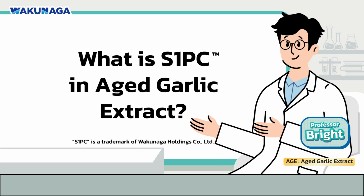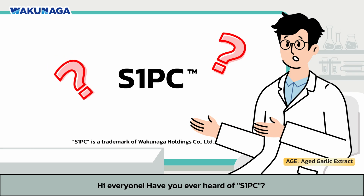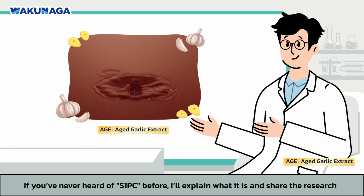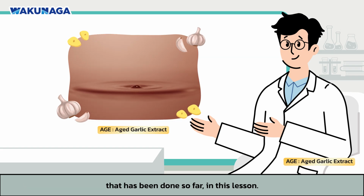What is S1PC in aged garlic extract? Hi everyone, have you ever heard of S1PC? S1PC is a natural ingredient derived from garlic, and it is actually very useful for maintaining good health. If you've never heard of S1PC before, I'll explain what it is and share the research that has been discovered so far in this lesson.